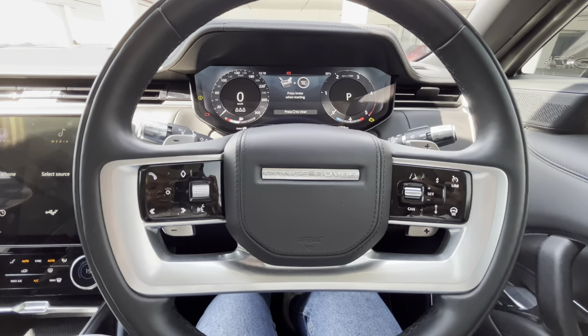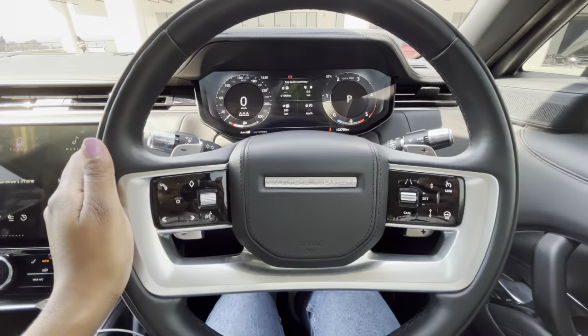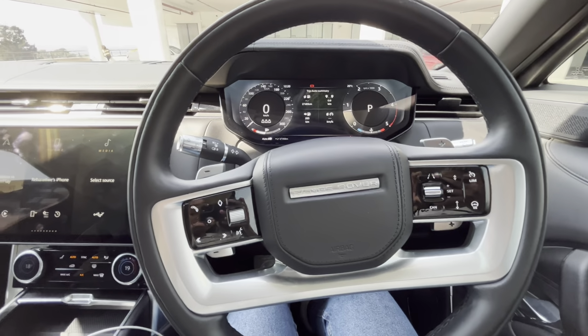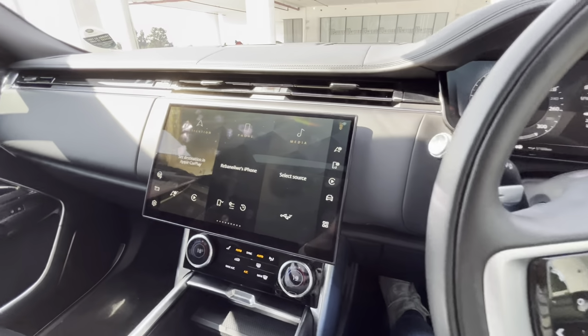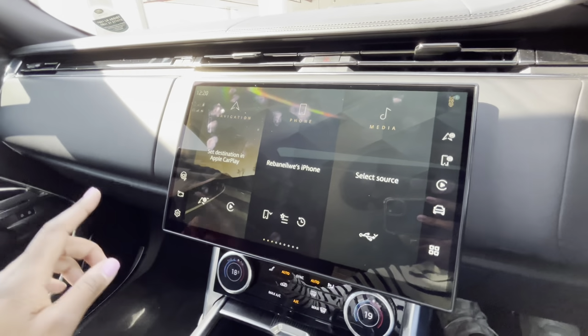The digital cluster up in front is also something that's so beautiful. It's so well laid out, it's nicely done, and the graphics in here are so stunning. It just looks good, it looks very welcoming, and comfort levels in here are absolutely amazing. These seats, you have this armrest that I'm so obsessed with.